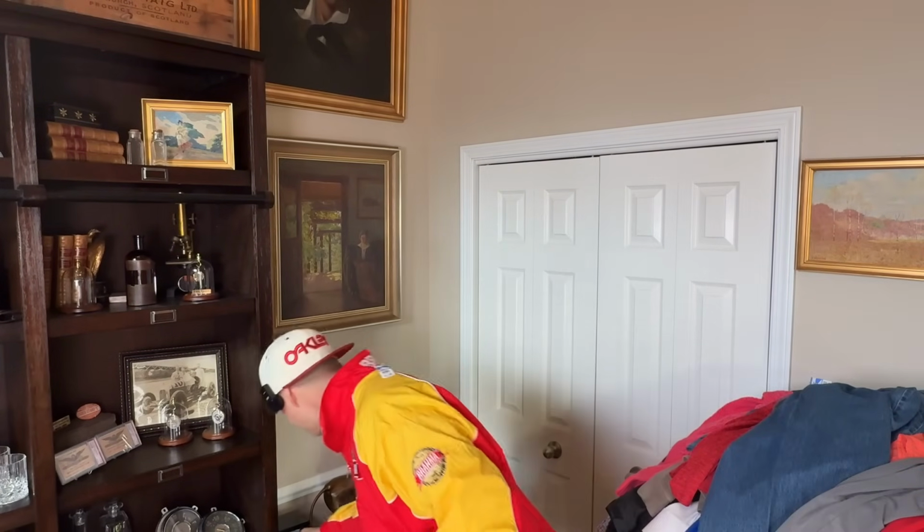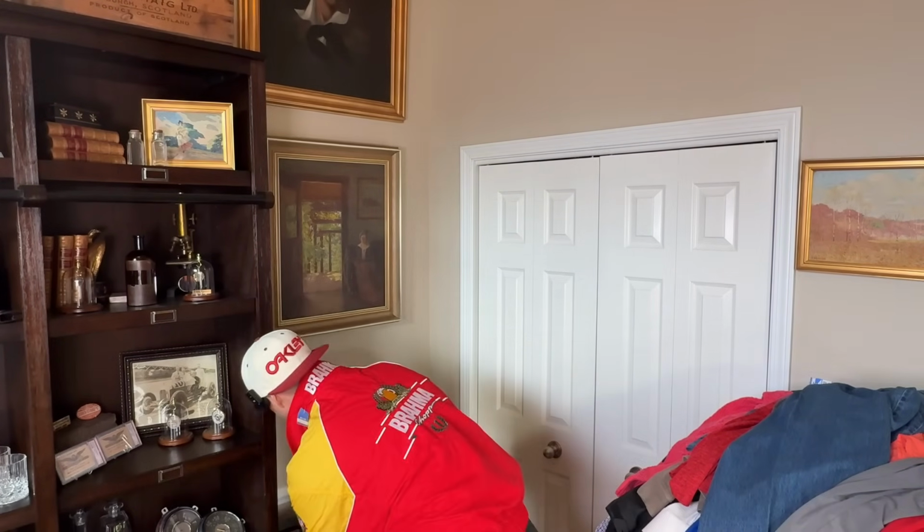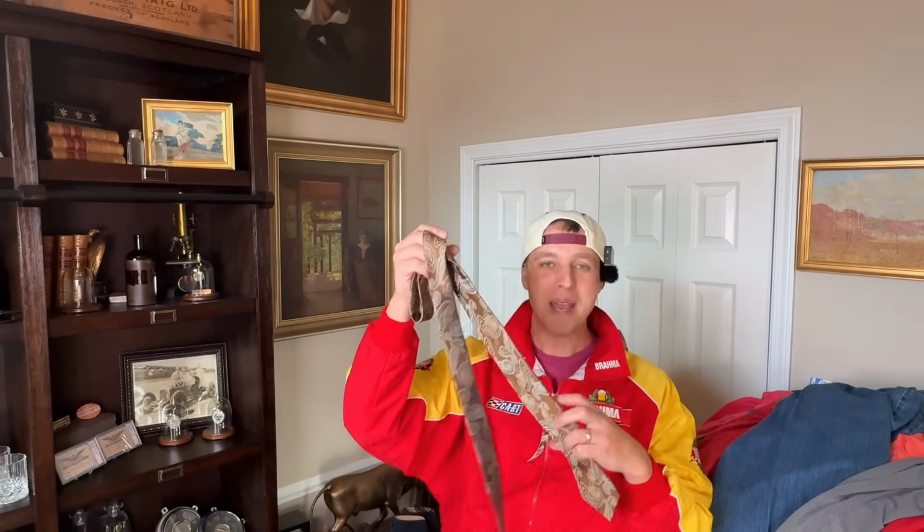Should we do some shoes? Let's talk about something that you probably wouldn't have picked up. Let's talk about this Jose Banks tie.